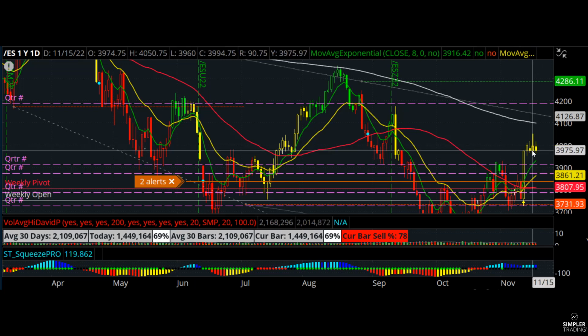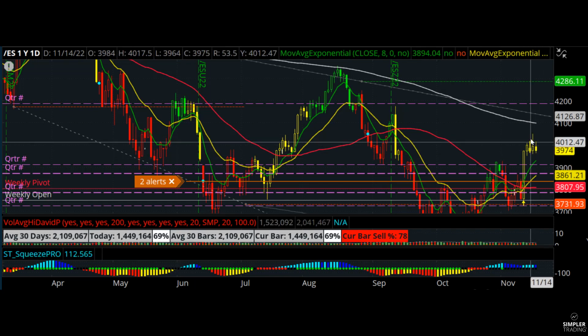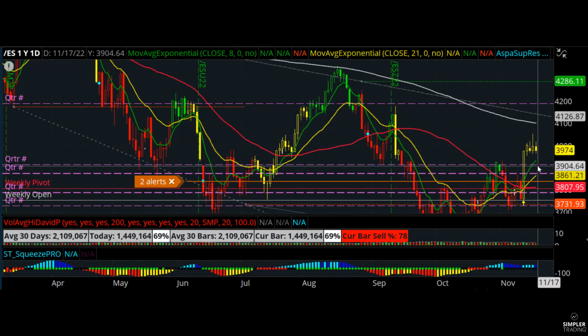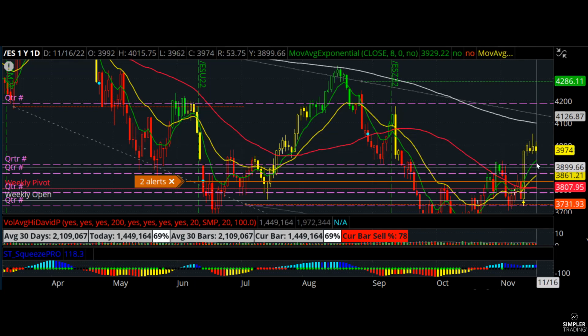Preference here would be, though, a little break. This throw over top kind of was a little rich for the first test, and it needs to come in. And the two levels there that I'd be looking for would be that 45 and 12. That's it. That's what I got. Good trade. Nice evening. We'll do it again at the next update.